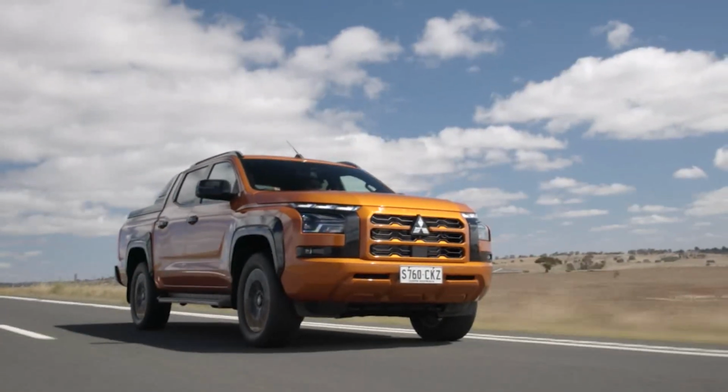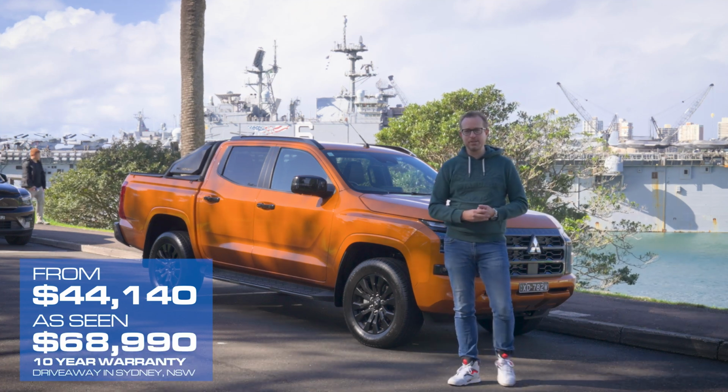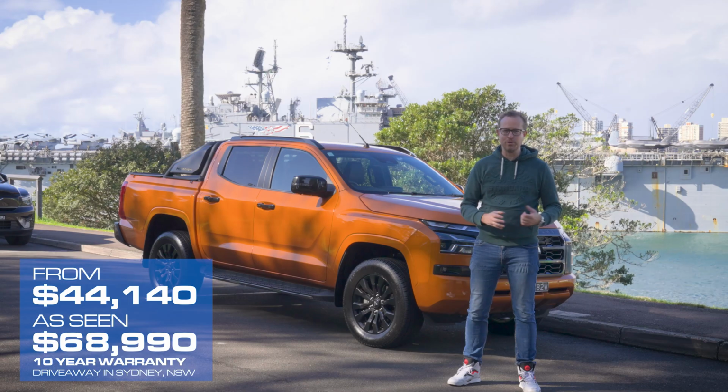As I said at the top, the Triton gives you a lot of car for not a lot of money, and in the GSR spec anyway, it is certainly one of the better performing and more comfortable utes on the road.